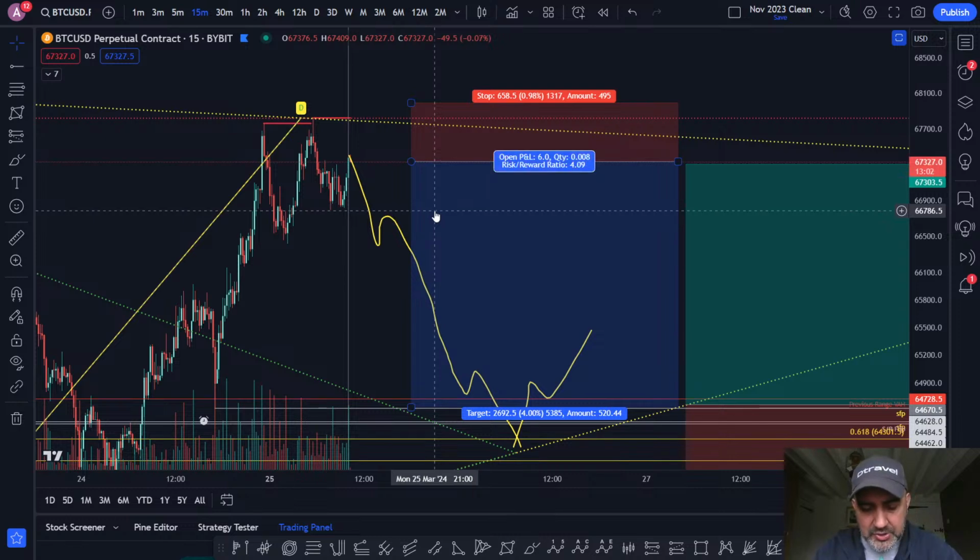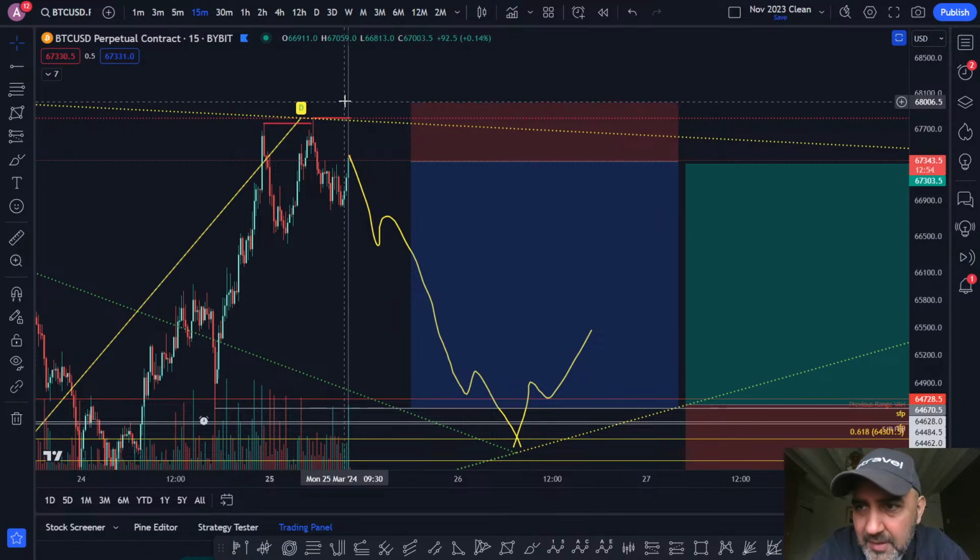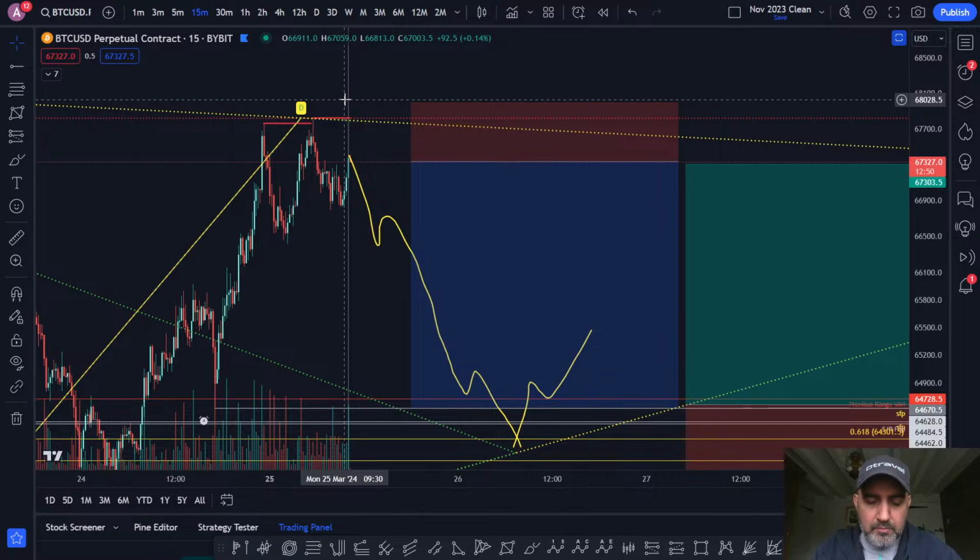So I've just taken a short, and we'll see what happens. You know, you risk a small amount. How much am I risking? Let me just do my stop loss. I'll do it slightly wider. 68006. So I'm risking now a third of 1% right now, just in this small trade.